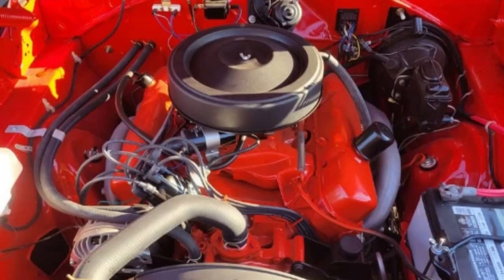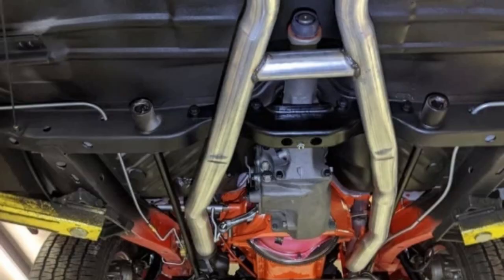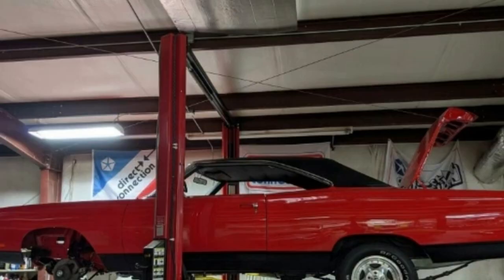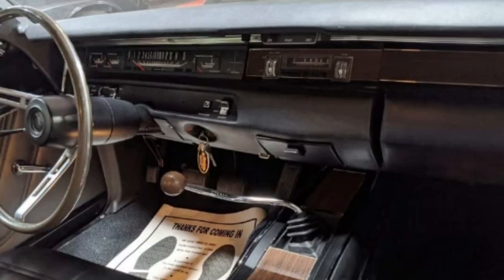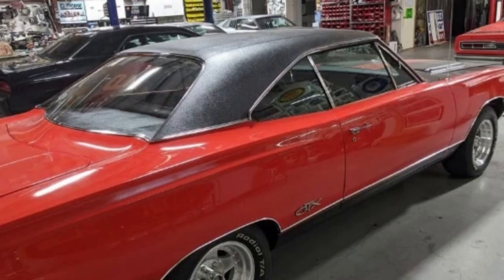Inside, the cabin features bucket seats and a clean, factory-correct interior that reflects the same high standards of restoration. The original look and feel have been preserved, with only thoughtful upgrades such as electronic ignition added for reliability. The gauges, dash, and interior fittings all display like new condition, emphasizing the no-expense-spared approach to bringing this GTX back to life. The 4-speed transmission with its classic shifter enhances the driving experience, keeping the car true to its muscle car roots.